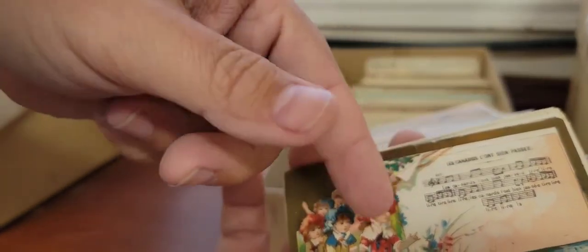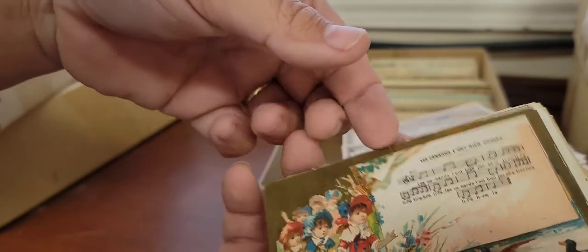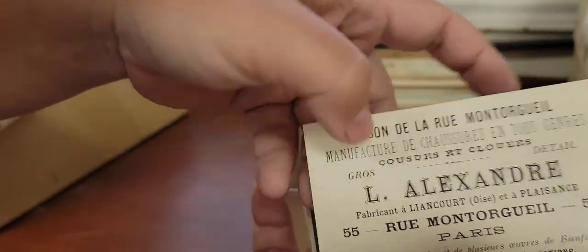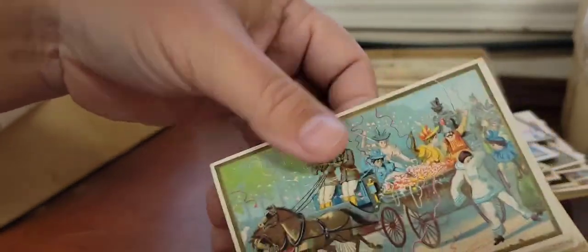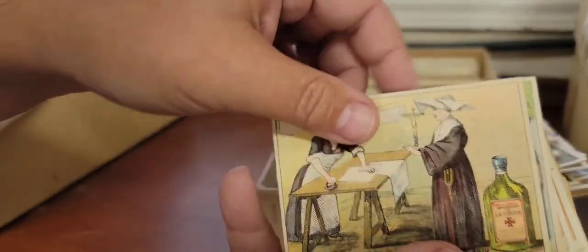If I was going to list this card, I would list it as little girls, children, musical, Victorian trade card, and then I would try to take a front and a back picture and give the size and go that route. So in our auctions, we get $3 to $10 per card.